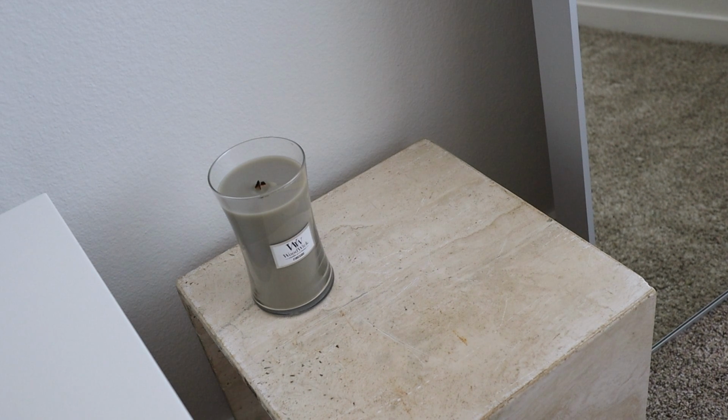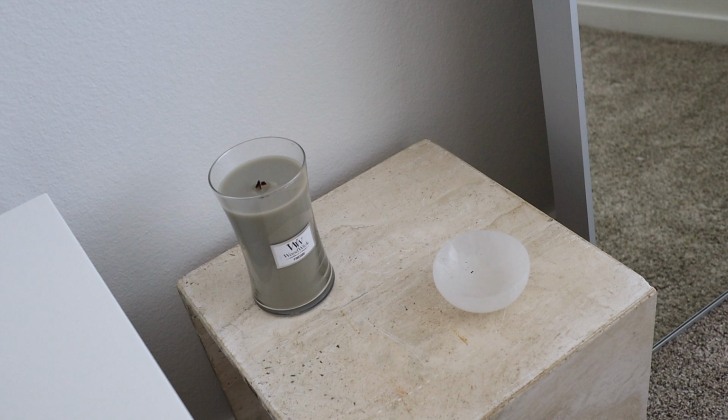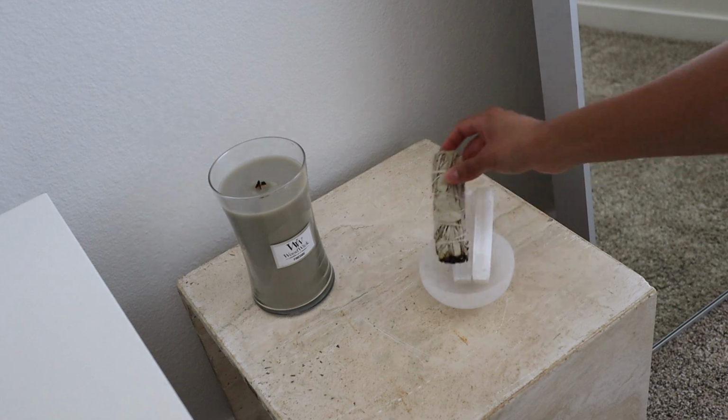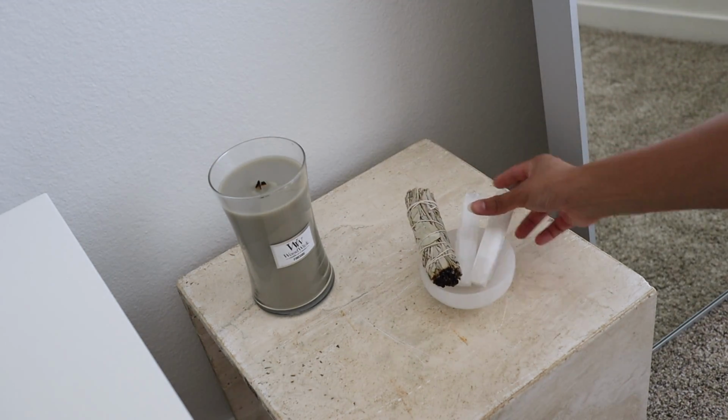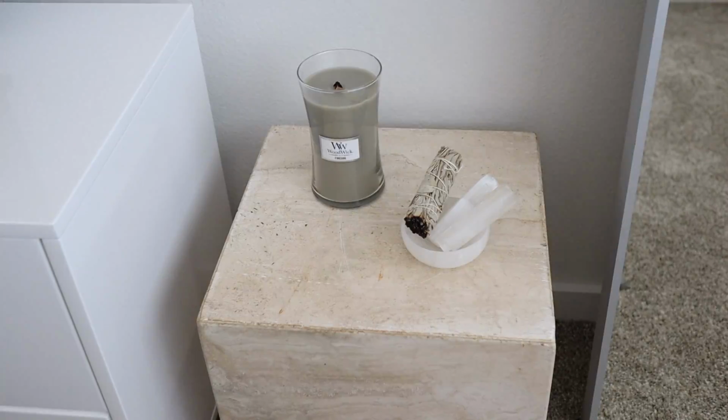And then I also like to keep this little selenite bowl on there. What I like to always have within the selenite bowl is two little pieces of selenite as well as my sage. And I just keep those right next to the candle. A little situation that I have going on there. I just have this next to the dresser because it literally fits perfectly in between the dresser and the mirror. So I thought it was nice to have it there.